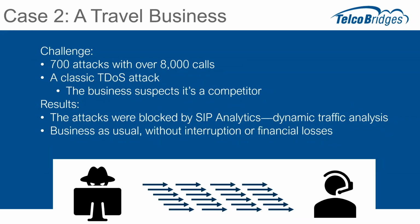What we did is we deployed our software, SIP Analytics. It was a standard SIP switch, not TelcoBridges equipment. Integrated with that, and using SIP Analytics, we could identify a big influx in traffic. This is that suspect traffic, and it was very easy to tell. They've been able to cut back on those robocalls, their agents are able to answer legitimate customers, and hold times are much lower than they used to be.